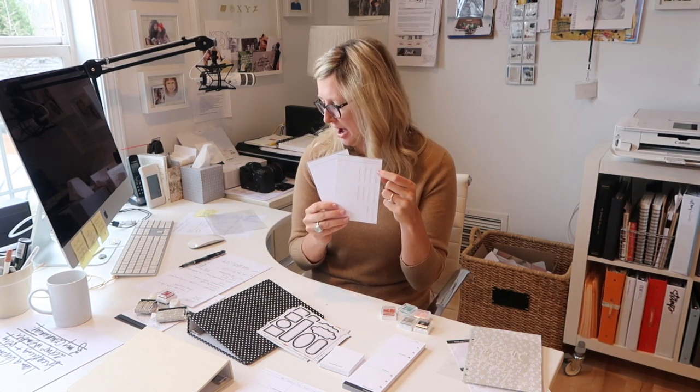And then this package also has the writable insert stickers that can go on those plastic tabs, the transparent tab dividers. And there's a whole bunch of those. So if you make a mistake, you can rewrite them. You could put some on the front, some on the back. It's kind of up to you. So those are included with that as well.